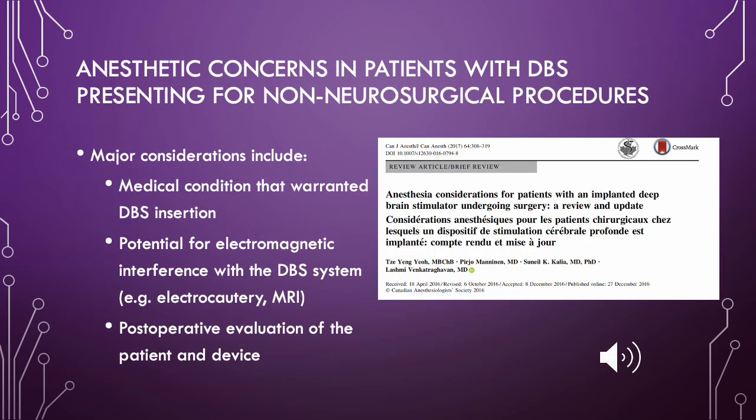With increasing number of patients undergoing DBS surgery worldwide, patients with DBS in situ presenting for non-DBS related surgeries have increased. The major considerations in the perioperative treatment of patients with an implanted DBS system include what is the medical condition that warranted DBS insertion, potential for electromagnetic interference with the DBS system, for example, electrocautery use and MRI, and postoperative evaluation of the patient and device.